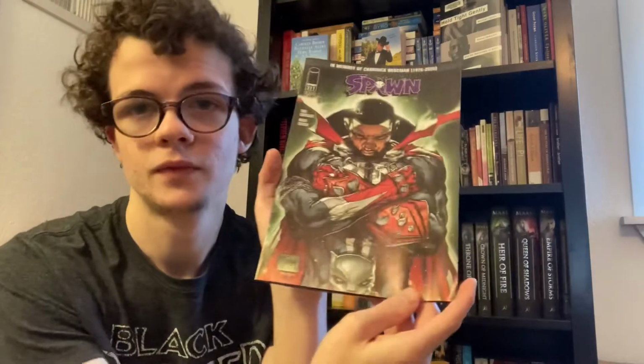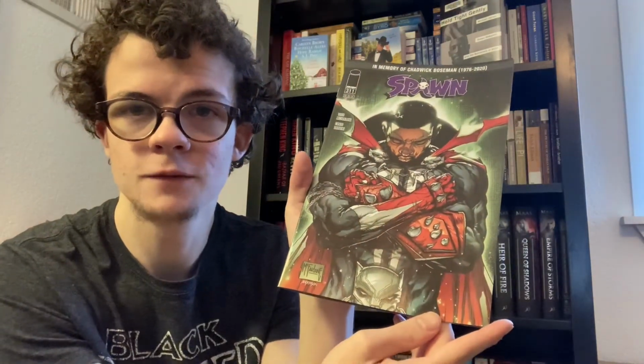It's my understanding that the current leg of the Spawn story started with issue number 296. And so I thought about looking for all of the issues since 296, but I'll probably just wait for a trade paperback bind-up to come out, because that would be a lot of money to spend on something when I don't even know if I really like it or not yet. But I love Chadwick Boseman, and I love Black Panther, of course, so I wanted to have this cover in my collection. So this is by Todd McFarlane and Carlo Barberi. So again, just to appreciate that beautiful cover.